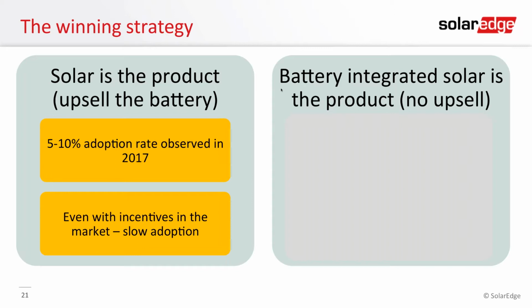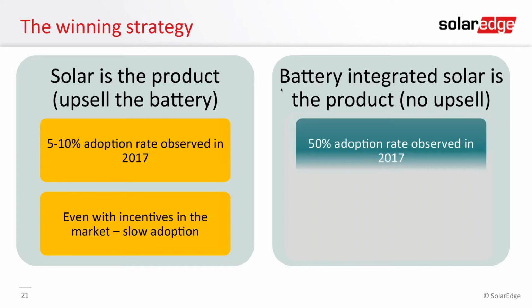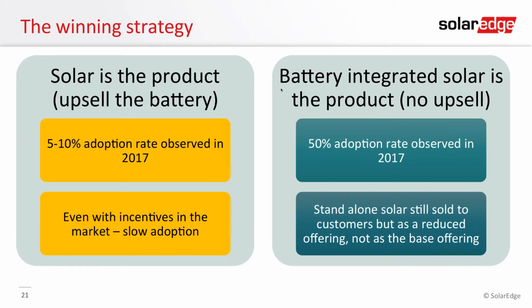The other business model that you can do is battery integrated solar. So your product includes a battery. So now you go in, you install a solar system, it includes a battery already. That's what differentiates you, and that's what makes you different than other installers in your area. It's not an upsell. You're selling battery as core to the system. That approach is leading to almost a 50% adoption rate in the installers that are taking this on. So Q4, we saw a number of installers starting to do this, and even now in 2018, and about half of their systems are going in with a battery when they sell like this.